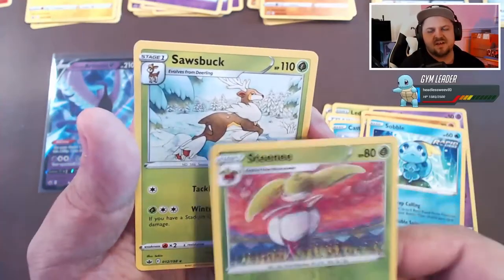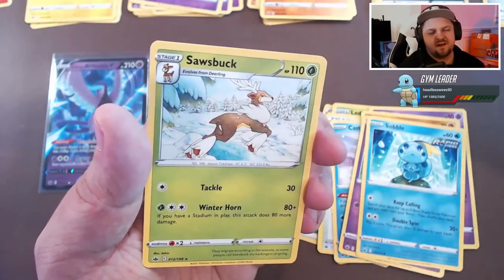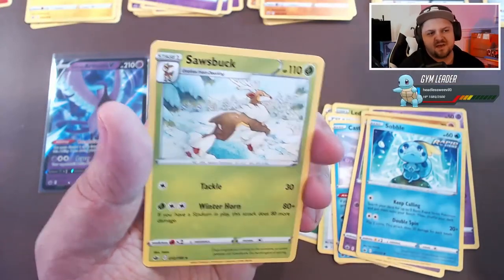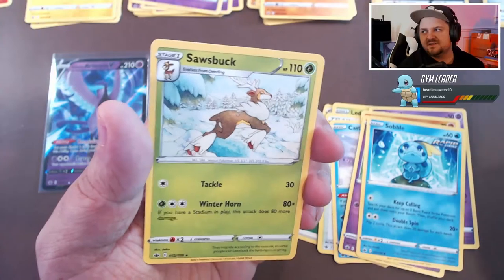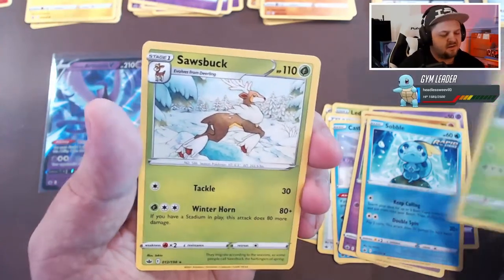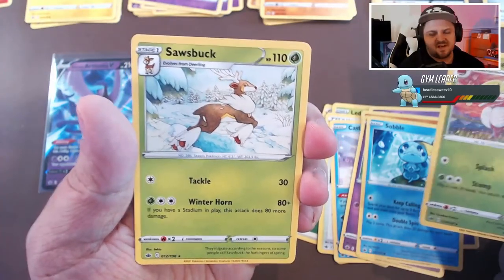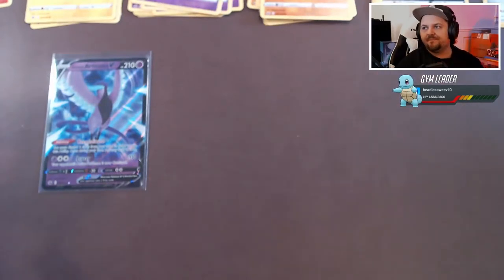Was it Deerling and Sawsbuck? That's one of the Pokemon where depending on what season you catch them in, they look different. So there's a winter one, a spring one, a fall one, a summer one. Sawsbuck looks pretty cool. I won't lie.